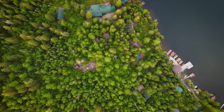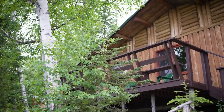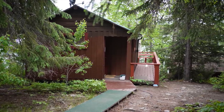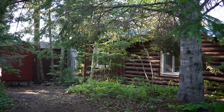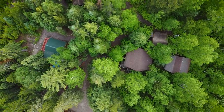At American Plan Lodge, we offer full service plans. All your meals are included. The cabins are nice log cabins, all equipped with everything you need. It really is set up to allow guests and visitors to come without bringing a whole bunch of stuff with them. We can accommodate around 25 to 30 guests here. We've got nine cabins altogether. A couple of them will handle a group of six, three or four will handle a group of four, and then there's a few two-person cabins.